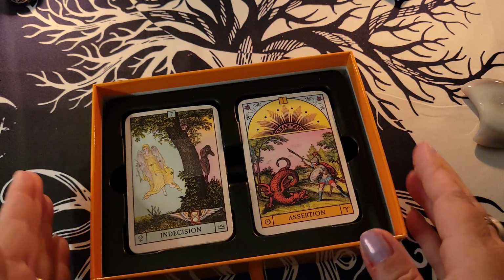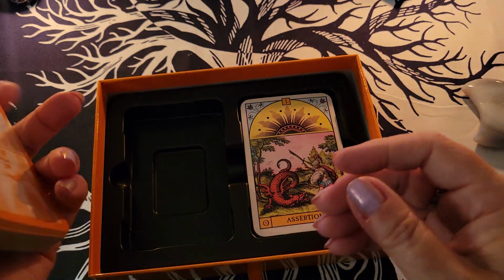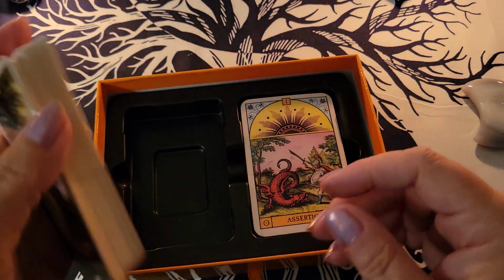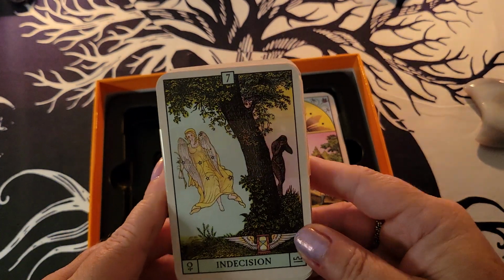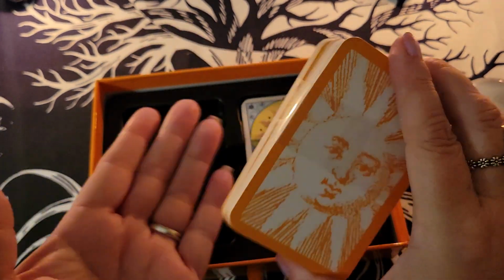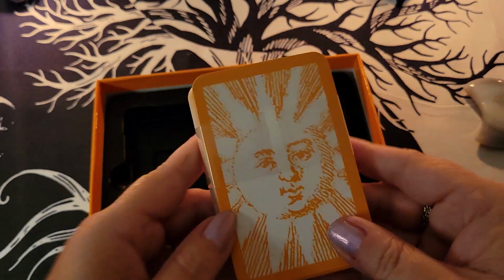Now let's get into the cards, shall we? Because that's really what we're all here for. All right, so I'm not usually a fan of these inserts in these boxes. They drive me absolutely batty. All right, so the cards are actually a little bit smaller than what I thought they would be. They fit comfortably in the palm of my hand, no problem.